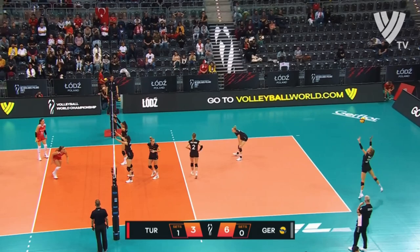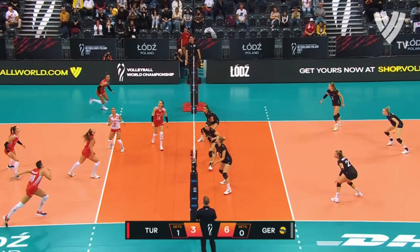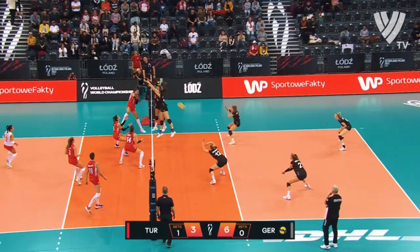Super serve that. Forces the mistake. But Turkey back in it here. A little bit out of system. Karakur. Fingernails on that from Germany. Then waved into backcourt, Simgar Akos with that pickup, and it's Baladin.